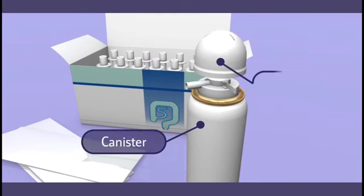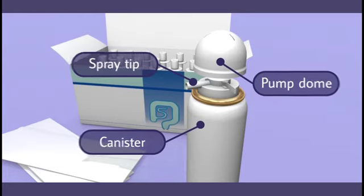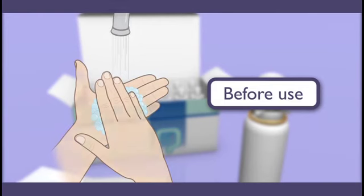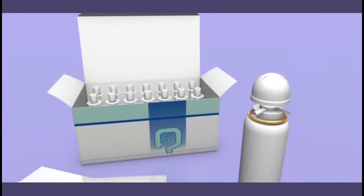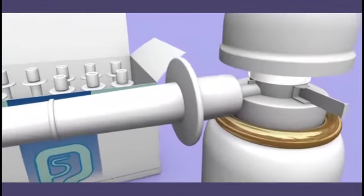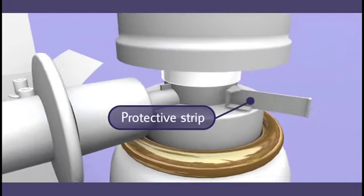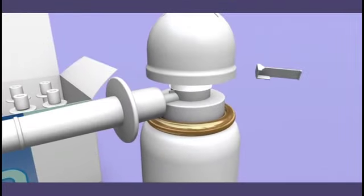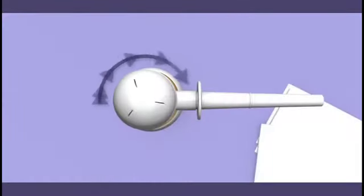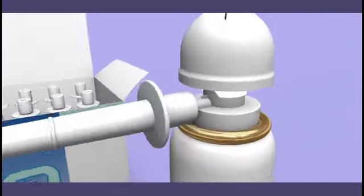The enema itself is made of 3 parts: a pump dome, canister, and spray tip. Wash your hands before use. Holding the applicators tightly, you need to pull out one applicator and attach it onto the spray tip by pressing firmly. Prior to its first use, you must break the protective strip located between the canister and the pump dome. Then rotate the pump dome until the semicircle marked part of the pump dome aligns with the spray tip.